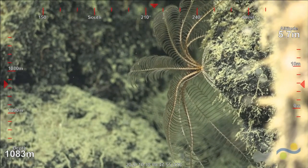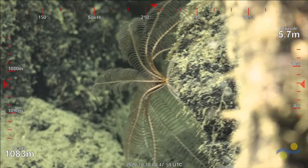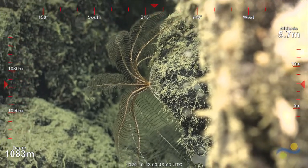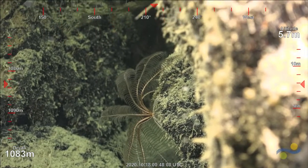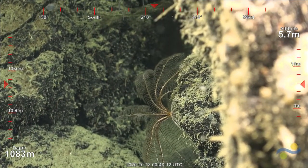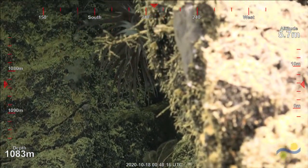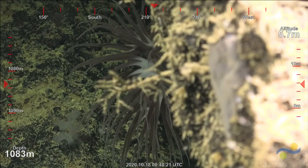And a dive or two ago, you saw one swimming. Do you remember that? I think I was at lunch during that, but certainly caught up and looked at the footage. A beautiful pink one swimming in the water column. If you follow the crews on social media, you can follow the hashtag EdgeGBR and you'll see those images and video snaps on YouTube. Wow, big anemone here.